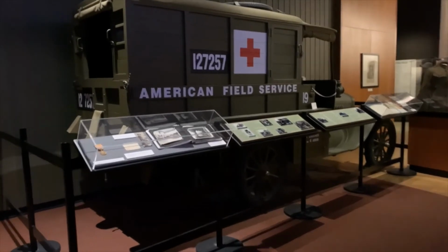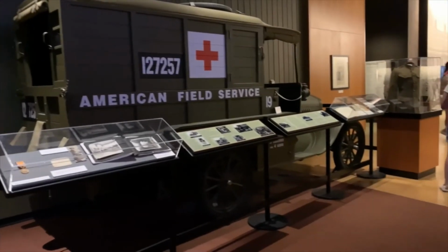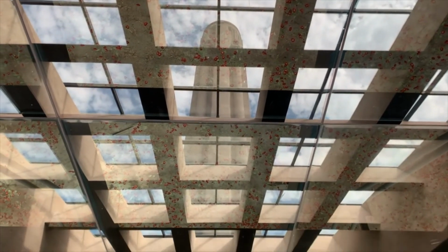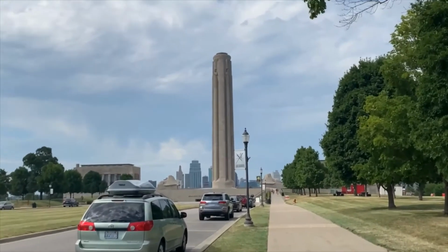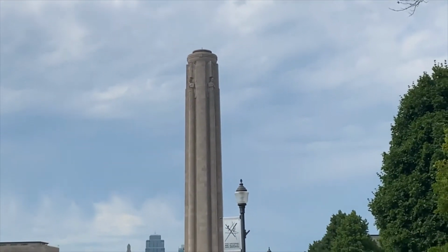Look at this display at exit, friends. Amazing. Friends, look at the reflection of the tower. Friends, this is the place for history enthusiasts. Really enjoyed.